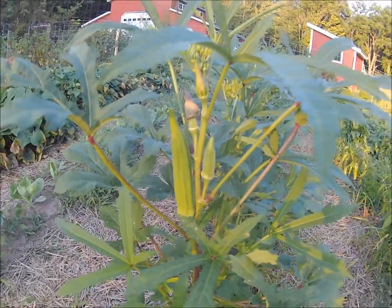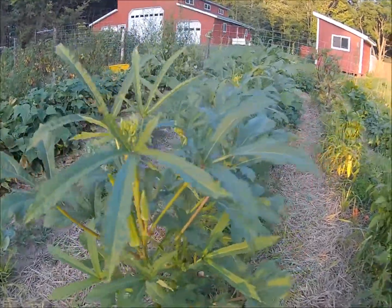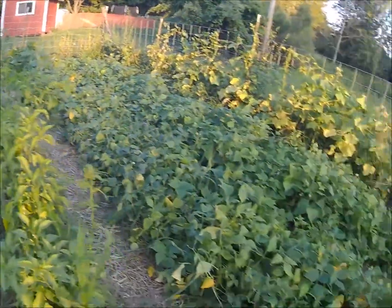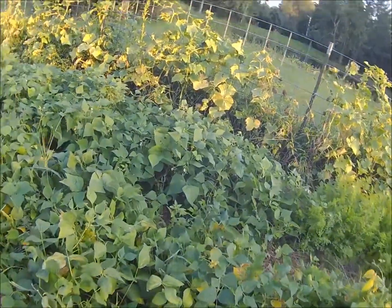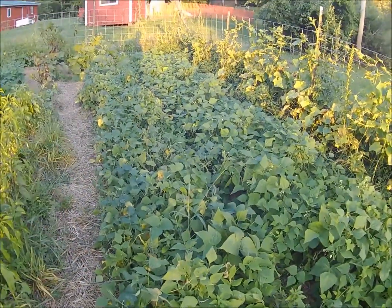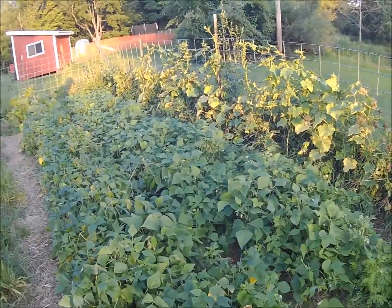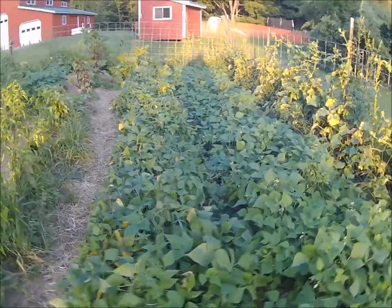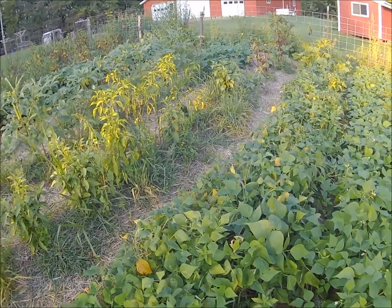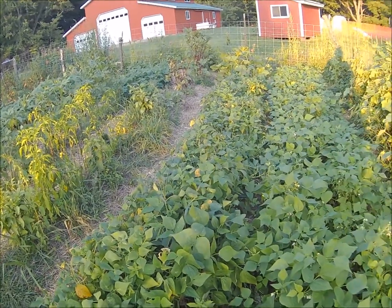Okra, we're in the seed saving stage. So we've picked out a few plants and we are letting those just seed save. Another batch of green beans, and I know green beans don't have the most energy dense, but it's nice to be able to put some food on the table, something fresh from the garden.